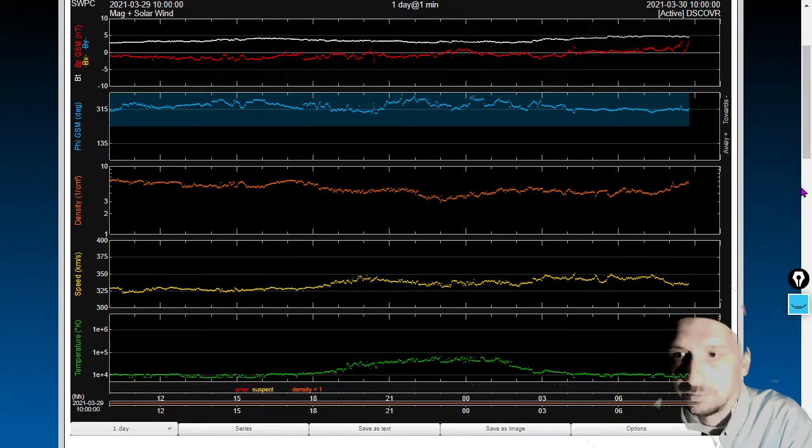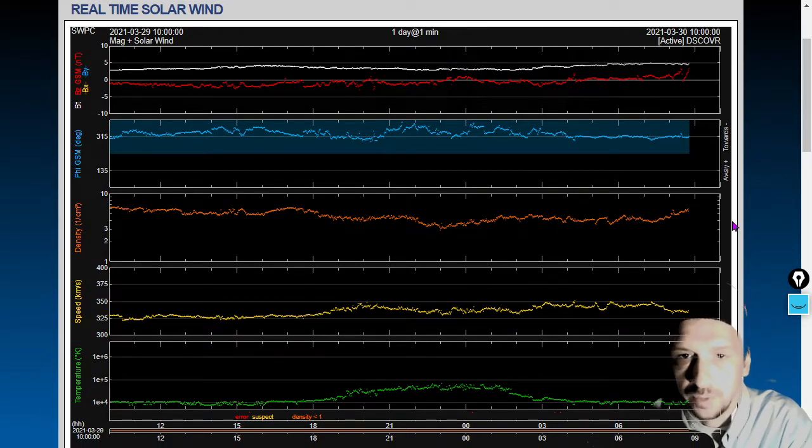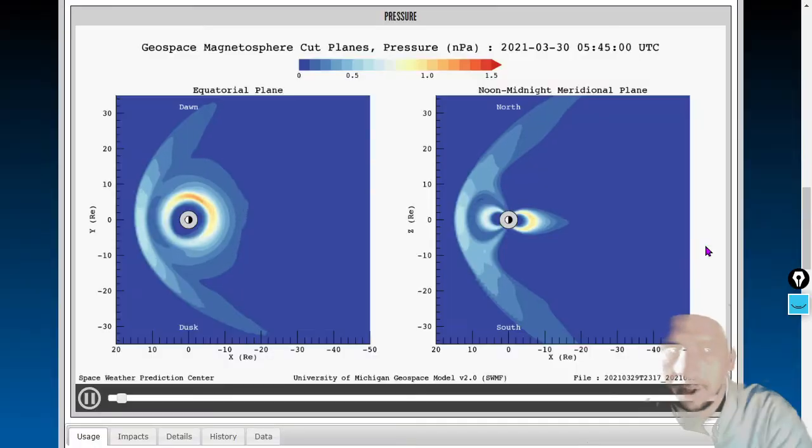Speaking of which, here's a visualization of it. Actually, we'll show that after the real-time solar wind. Here's the real-time solar wind. And we just saw an uptick here over the past couple of hours. Now, just under 6 protons per cubic centimeter is the solar wind density. Solar wind speed still quite low at 334 kilometers per second. Other data points not particularly noteworthy on the real-time solar wind data.